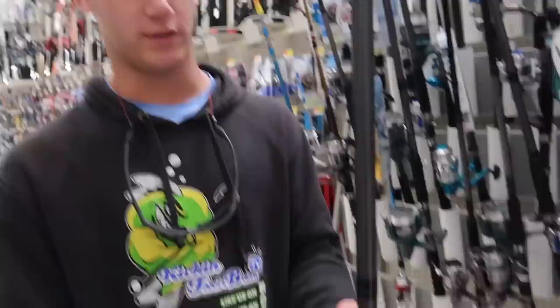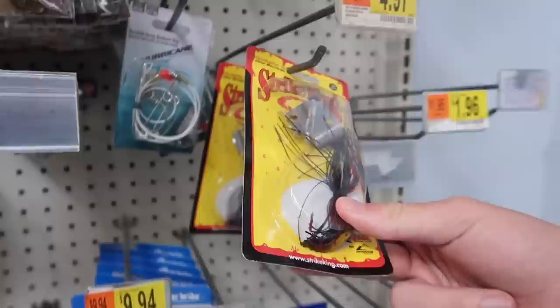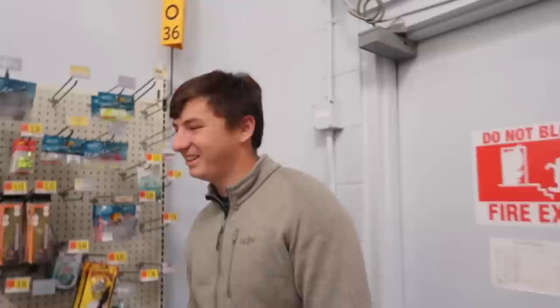Reels. I think this is clearance. I don't really know. What an amazing clearance section, bro. They got one crankbait, one buzzbait, and two buzzbaits. That's just about it. We used to have a clearance rack at my Walmart like 2 years ago. They'd always have clearance lures, and then I started my YouTube channel and they took it down. They're like, yeah, screw this Norm guy. He's not filming no videos in here.